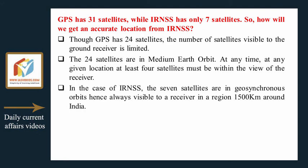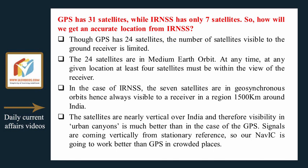In the case of IRNSS, the 7 satellites are in geosynchronous orbits, hence always visible to a receiver in a region 1500 km around India. The satellites are nearly vertical over India and therefore visibility in urban canyons is much better than in the case of GPS. Signals are coming vertically from a stationary reference, so our NAVIC is going to work better than GPS in crowded places.